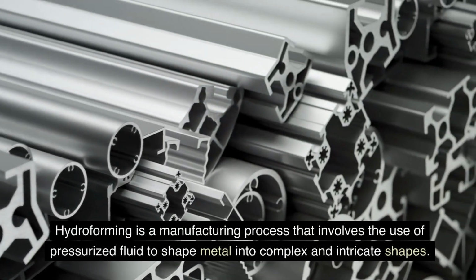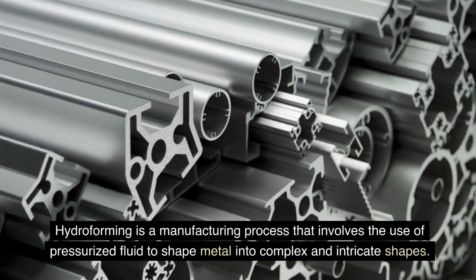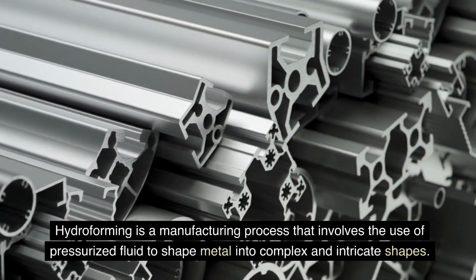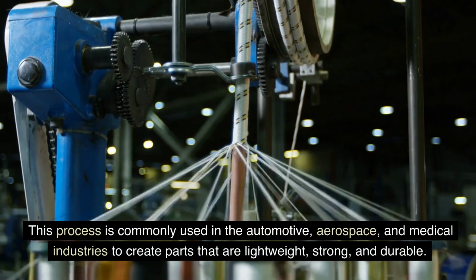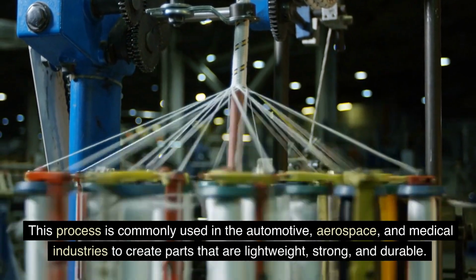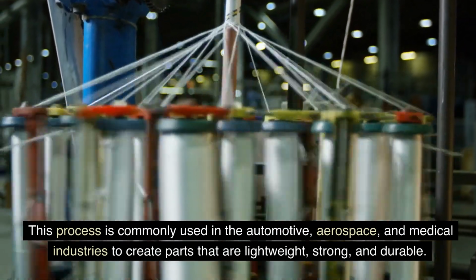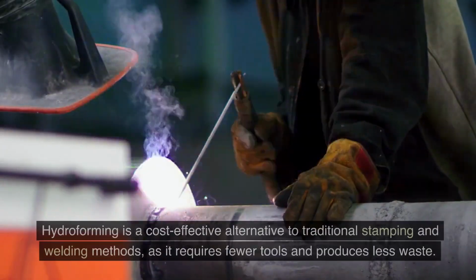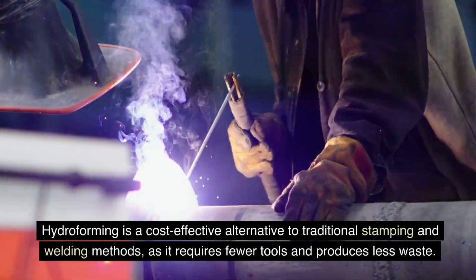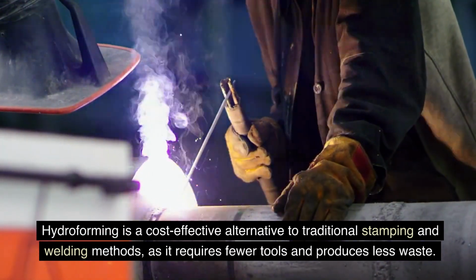Hydroforming is a manufacturing process that involves the use of pressurized fluid to shape metal into complex and intricate shapes. This process is commonly used in the automotive, aerospace, and medical industries to create parts that are lightweight, strong, and durable. Hydroforming is a cost-effective alternative to traditional stamping and welding methods, as it requires fewer tools and produces less waste.